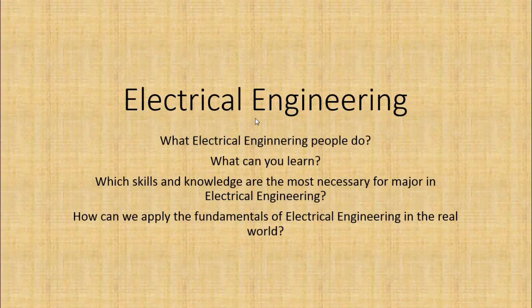Today I will be trying to explain to you something new about electrical engineering. I will tell you what electrical engineering people do, what you can learn if you decide this to be your major, which skills and knowledge are the most necessary for a major in electrical engineering, and how we can apply the fundamentals of electrical engineering in the real world.